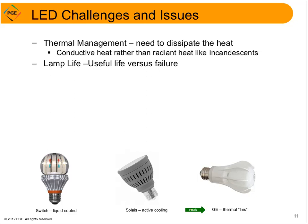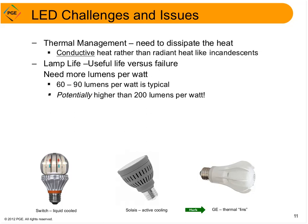Lamp life is different for LEDs, where most other lighting sources are rated at a 50% failure rate. LEDs are rated for failure at a 30% light loss. So it's really good. There's really good lumens per watt now, but it's getting better. 60 to 90 is pretty typical, but the potential is higher than 200 lumens per watt, maybe 5 to 10 years down the road.